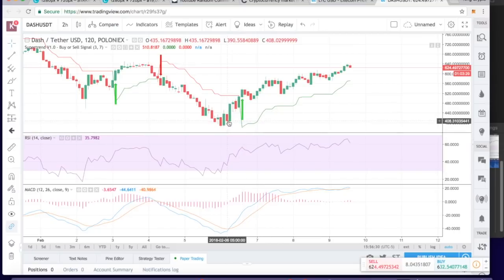If I bought Dash at $380, this will come in probably, let's see, 12 hours later. That's a little while, but it'll come in and tell me that I pretty much did a good job. Or if I missed out, I can use this as a signal to know that I can still buy it even at this level and still make profits.